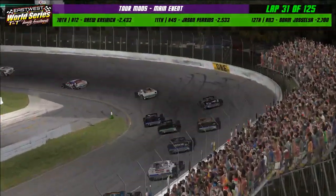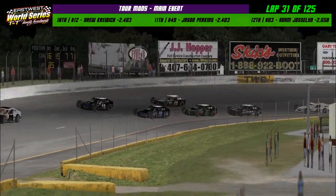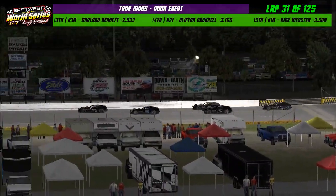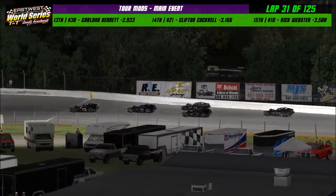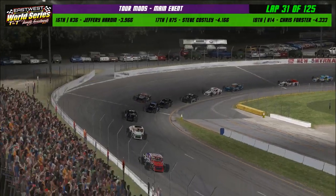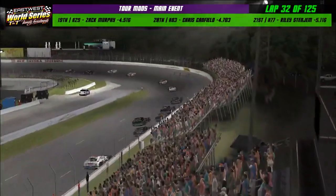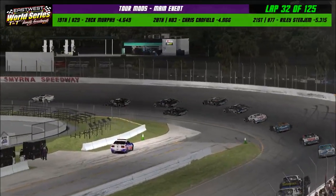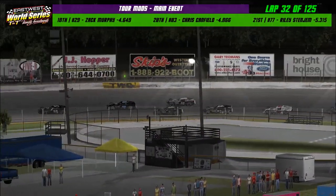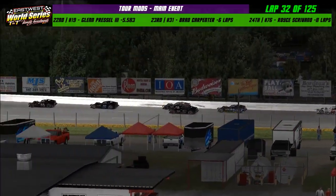Side by side for 8th place between Samuel Roush on the inside and Derek Robinson top side, and not anymore, as Samuel Roush will relinquish that. Jason Perkins top side in the 49, trying to get around Drew Krybik in the 12. Krybik trying to do the same except on the inside and slightly less preferred line at this point.